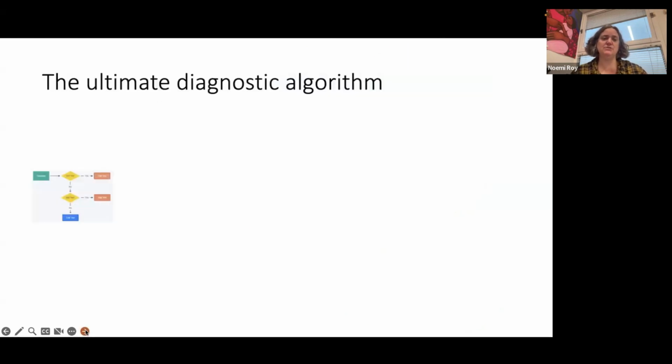Now, if we wanted to diagnose all of these conditions, we would all love it if we had a very simple diagnostic algorithm like this, right?